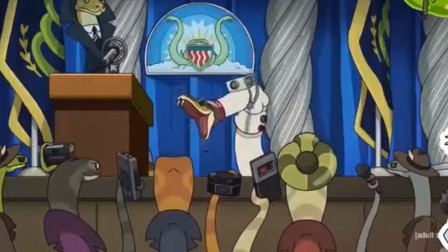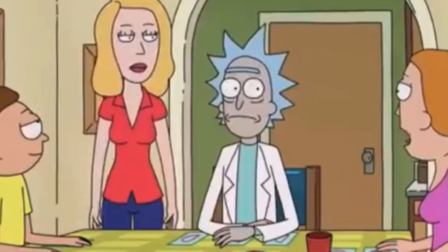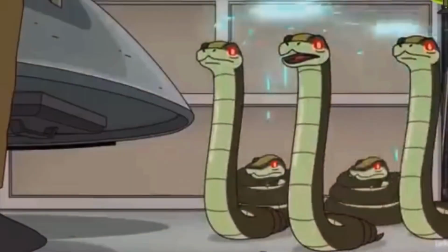So they go back to Earth, and then we realize Morty and Rick are being attacked by future kind of Terminator-esque storyline, where they're after these robot Terminators. Snakes are after Rick and Morty because Morty's screwing around. They want to kill Morty. He's basically like the Connor.